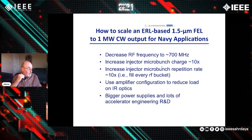In order to scale one of these up, you have to do several things. Just as a matter of designing such an amplifier, you want to decrease the RF frequency to 700 megahertz, which makes the accelerator part of the problem a lot easier. For several reasons, one of which is simply that a larger structure makes it easier to handle bunches, but also if you're working with a superconducting accelerator at lower frequencies such as 700 megahertz, you can operate the structure at higher temperature, which makes that part of the problem easier as well. So you can move back up to, for instance, the temperature of liquid helium rather than having to pump helium to get to still lower temperatures at 1.5 gigahertz.